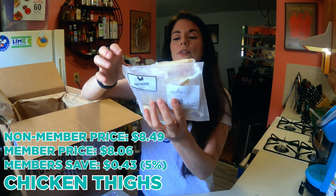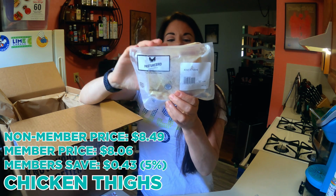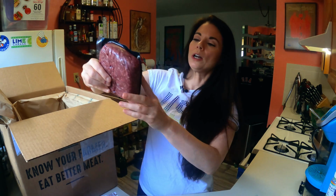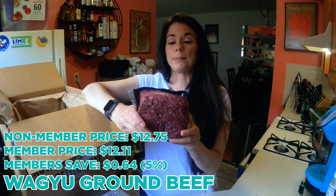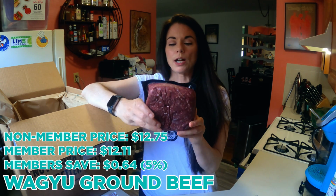Oh, these are thighs. So these are whole thighs, bone-in chicken thighs. It's been a long time since I've had a chicken thigh. This is the same Pasturebird. And then we've got True Grit Cattle Company Wagyu ground beef. This is from Bob McConnell in Slippery Rock, Pennsylvania, packaged for Crowd Cow.